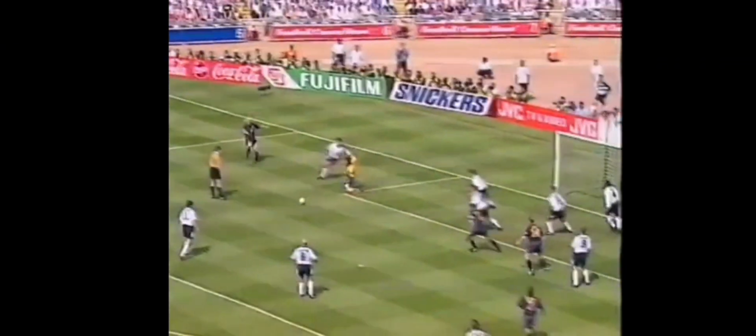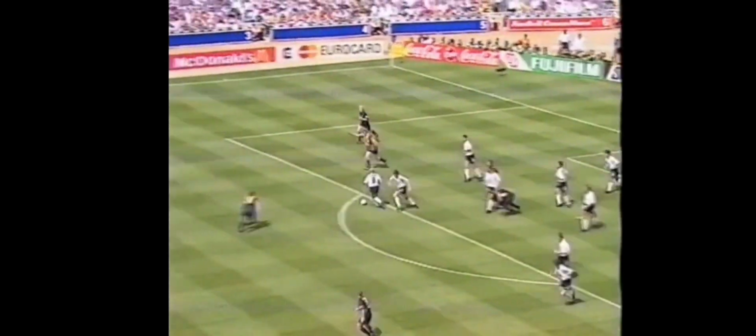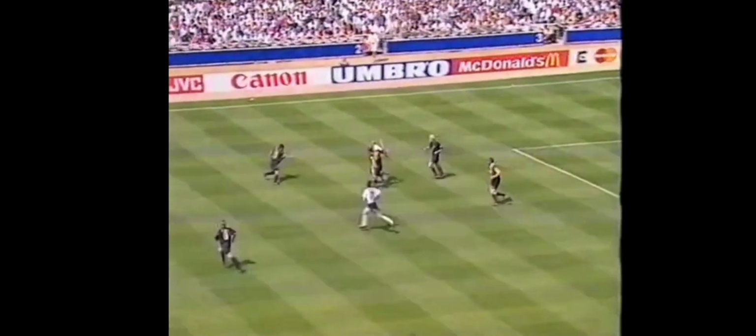This is Hendry. Pulled back for Calderwood. And it's Gascoigne that relieves things for England, and it did need relieving. Well, there was no one actually going to threaten the header from the cross. But oh, and McAllister raised his foot there as Shearer cleared the ball.